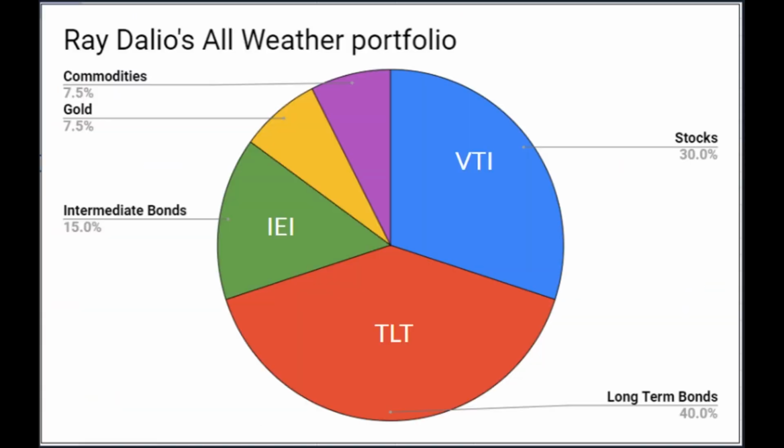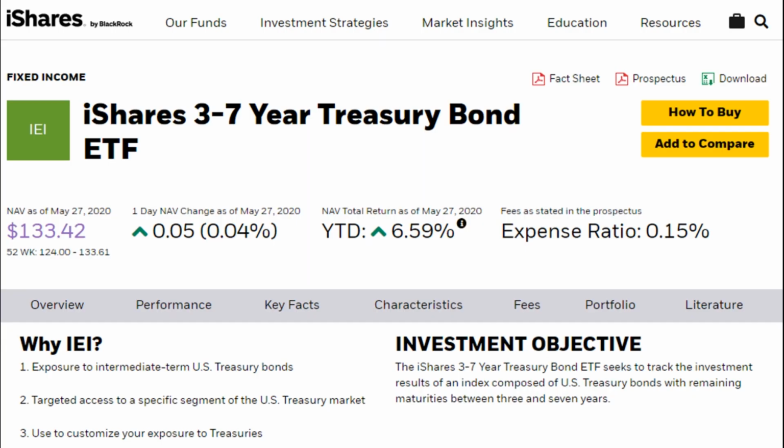Next, the all-weather portfolio has a 15% allocation to intermediate bonds. This can be done through buying something like the iShares 3 to 7 Year Treasury Bond ETF, IEI. IEI seeks to track the performance of US Treasury bonds with remaining maturities between 3 and 7 years.